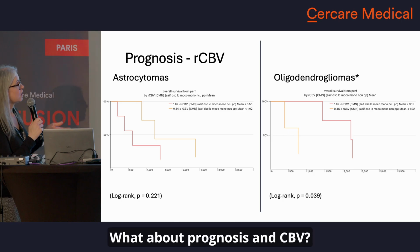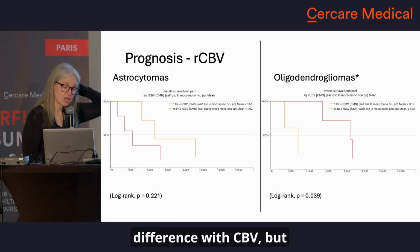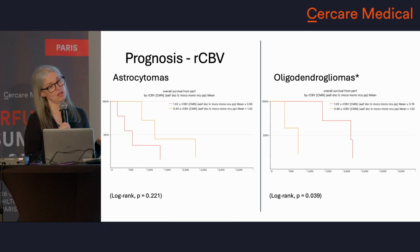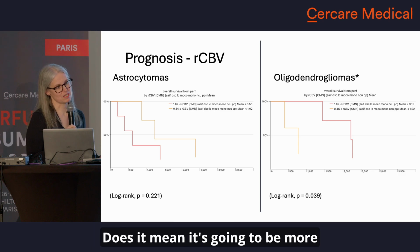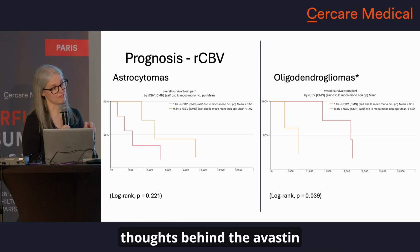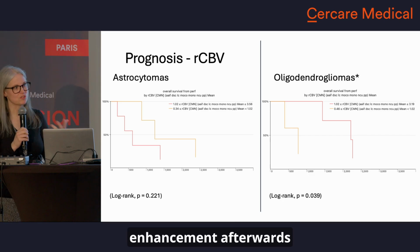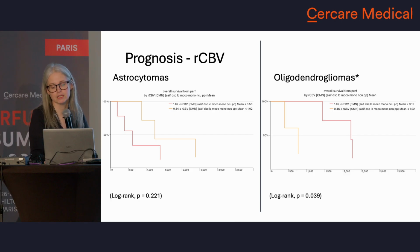What about prognosis and CBV? We found in the oligodendrogliomas there was a significant difference with CBV, but it's counterintuitive. And those with a higher CBV actually lived longer. You can think about why that might be. Sometimes CBV, there's higher blood volume. Does it mean it's going to be more chemosensitive because you can get the agents in better? And certainly there are some thoughts behind the Avastin patients with pseudo progression. The fact that you get that contrast enhancement afterwards mean that the drug has got in there. It is a breakdown of the blood-brain barrier that makes it more effective.